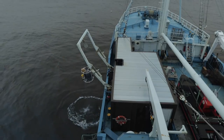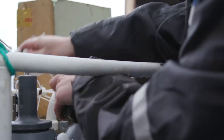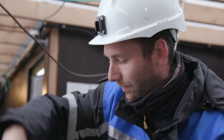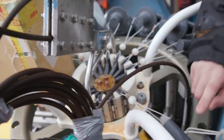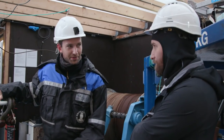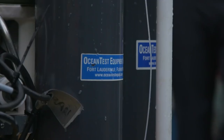So now that it's been down, you're re-prepping all the different pieces. What's required for that? Now we need to open all these bottles, called Niskin bottles. They've got a valve at the top and at the bottom, and there's a spring in between. Now it's open and the water can flow through. As soon as I click the button inside, this will release this, and it will shut. If the bottle would close on its way down, then the pressure would be too big and the bottle would implode. This top part sends all the data through the wire.